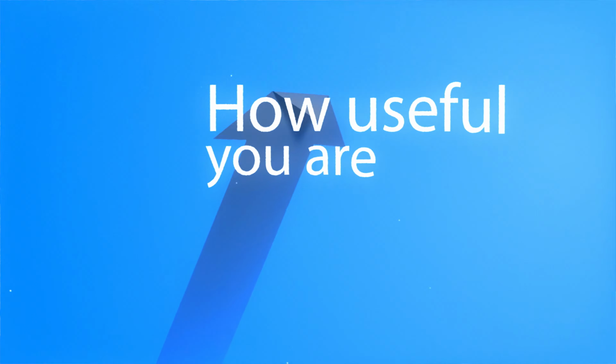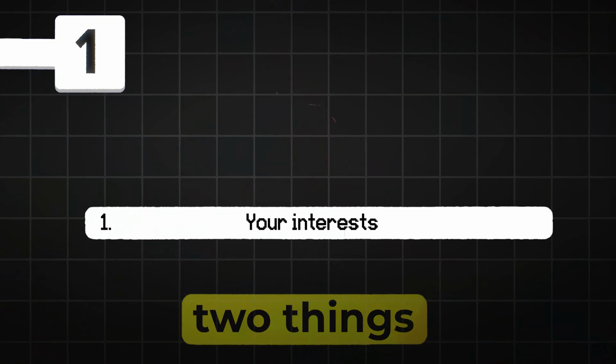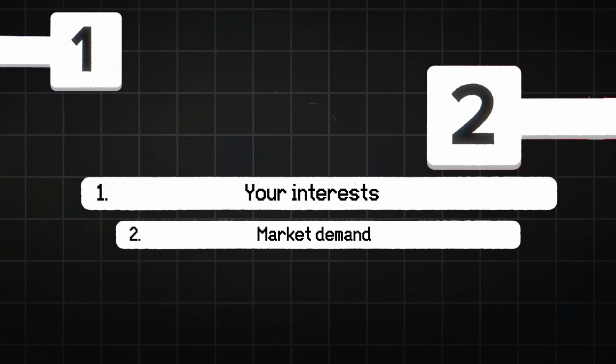And I cannot stress this enough. There is a direct correlation between how useful you are and how much you grow on Twitter. Now, the way you become useful is to learn a skill, but not just any skill, a skill that has content market fit. Content market fit on Twitter is when your skill aligns with 2 things: your interest and market demand. If you don't have interest in the skill, you won't enjoy making the content and you're going to give up.